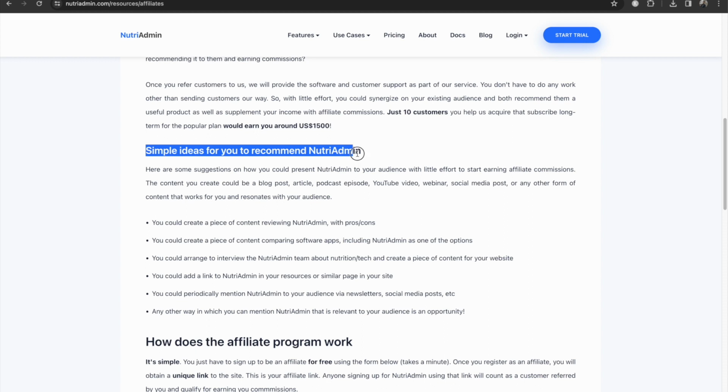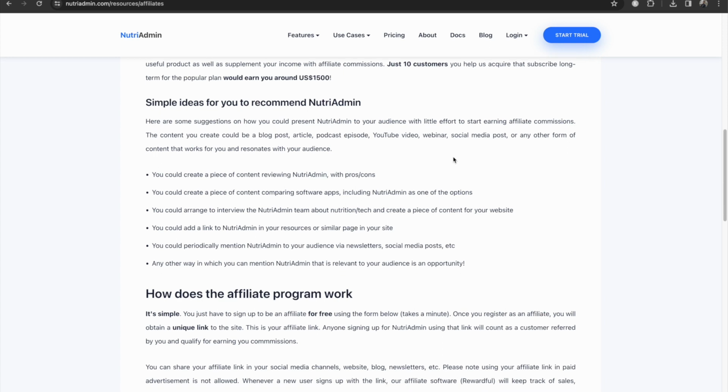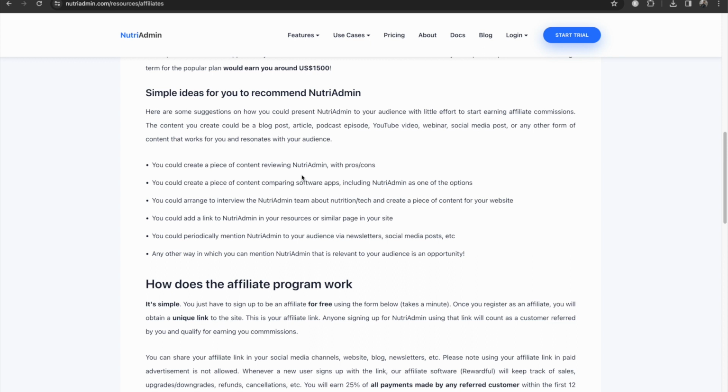Some simple ideas: you can create any sort of blog post, article, podcast episode, YouTube video, webinar, any sort of content that you normally make, and talk about NutriAdmin. You can perhaps do a review of the product, or you can compare multiple apps, including NutriAdmin. Or if you already have an article out there that talks about software for nutritionists and coaches, you can just add an extra entry for NutriAdmin to your existing article.